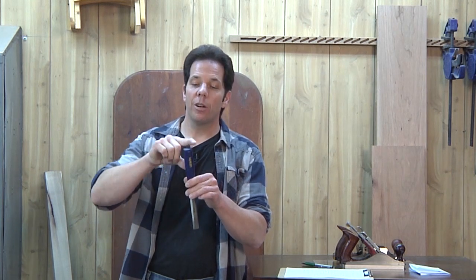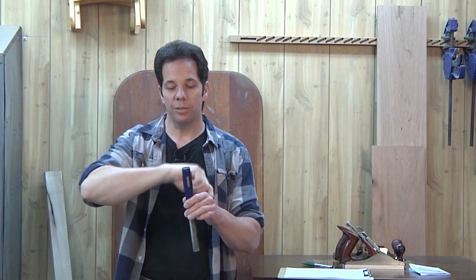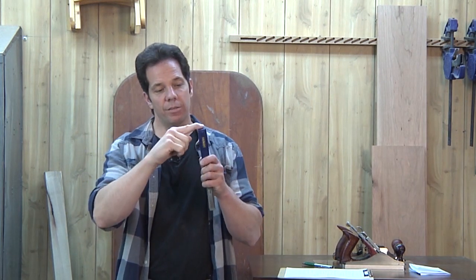Now they used to come with the top rounded, and so when you would strike with a mallet, that round top would sometimes want to deflect the blow. So I cut mine flat. But now if you buy them, Irwin must have had enough people complaining about it. When you buy them now, they come with a flat top.